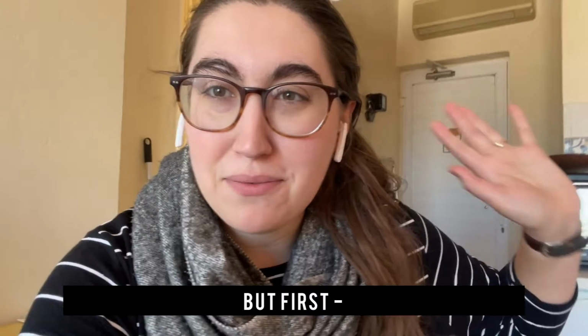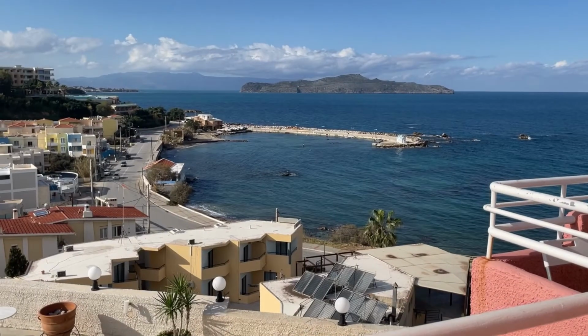I just want to apologize for the random backdrop. I'm spending the rest of the year in an apartment in Greece, and it's a one-room apartment. I don't have much control over the backdrop, so don't mind me in my random washing machine kitchen combo.